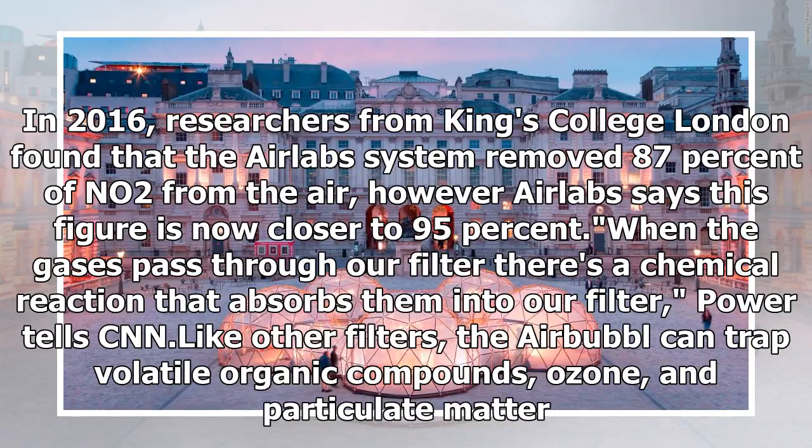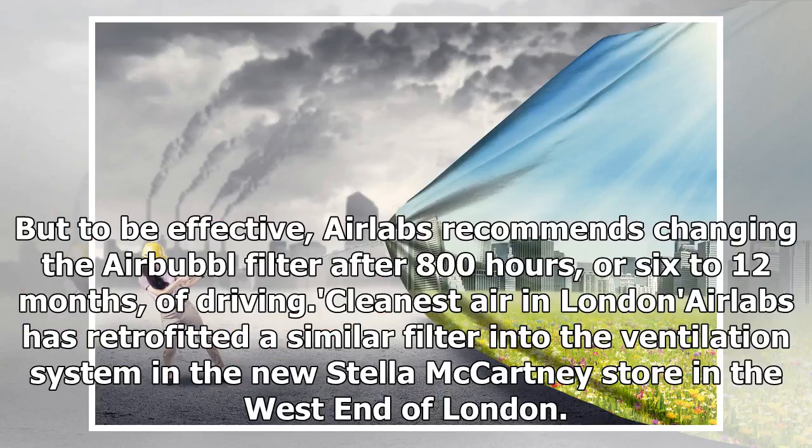When the gases pass through our filter, there's a chemical reaction that absorbs them into our filter, Power tells CNN. Like other filters, the Air Bubble can trap volatile organic compounds, ozone, and particulate matter. To be effective, Air Labs recommends changing the Air Bubble filter after 800 hours, or 6 to 12 months, of driving.